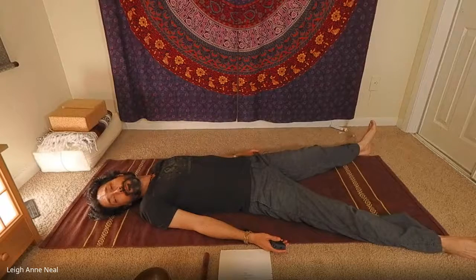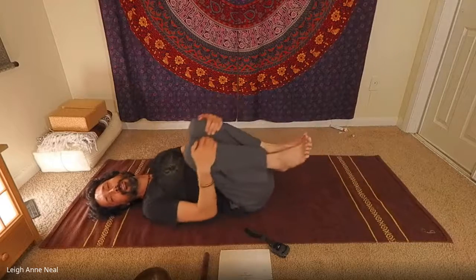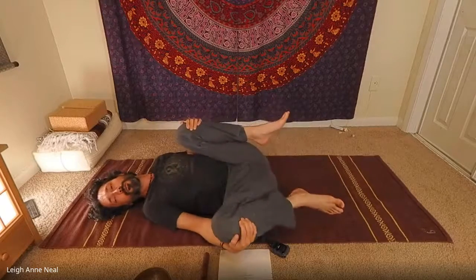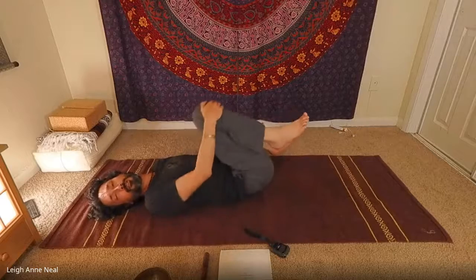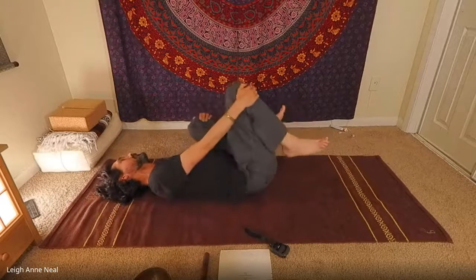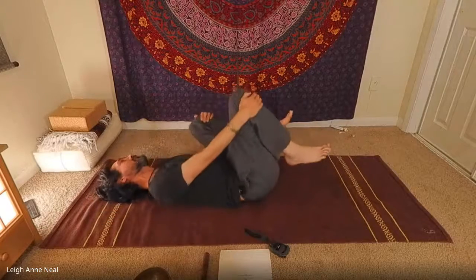All right, beautiful. Let's bring our legs in. We'll give them a little squeeze, doing the leg cradle. And using intuition and experimentation, trying different things out, different ways of moving the body, engaging different muscles, stretching different muscles.